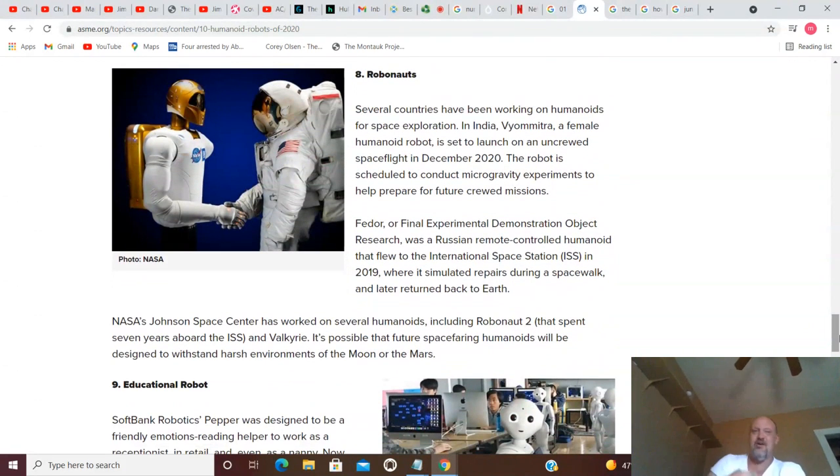Robonauts. Several countries have been working on humanoids for space exploration. In India, Vyommitra, a female humanoid robot, is set to launch on an uncrewed space flight in December 2020. The robot is scheduled to conduct microgravity experiments to help prepare for future crewed missions. Fedor, or Final Experimental Demonstration Object Research, is a Russian remote-controlled humanoid that flew to the International Space Station in 2019, assuming that's real, where it simulated repairs during a spacewalk and later returned back to Earth.